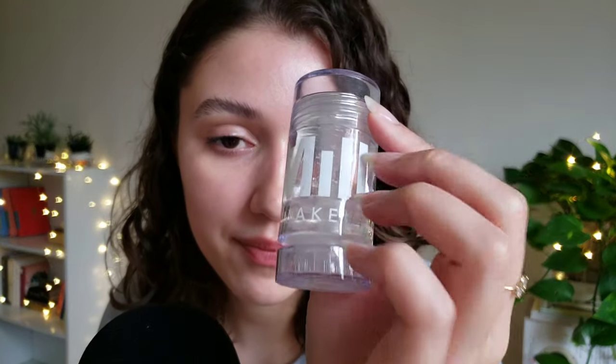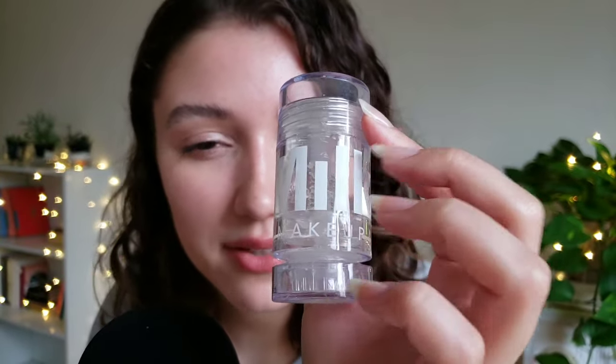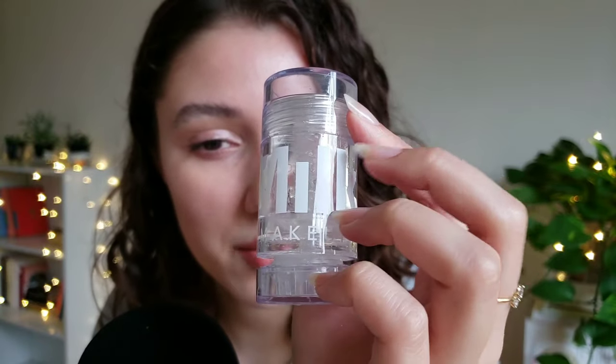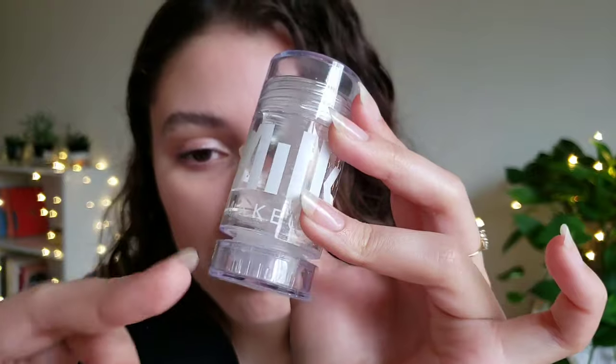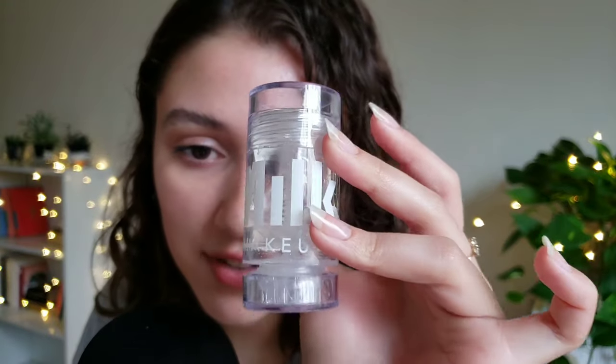Face, you know, the whole thing doesn't work for my skin. Also, I think it's got orange peel extract or something.